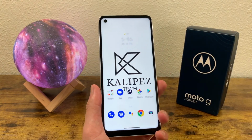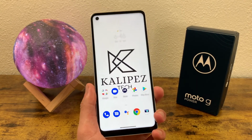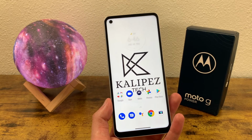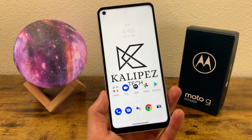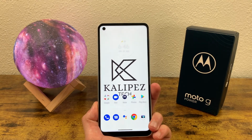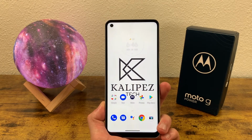So in conclusion, is the Motorola Moto G Power 2021 still worth buying in 2022? I would say it absolutely is. The only real legitimate complaints I have about this phone are the fact that it doesn't have an ultra-wide camera and the storage. Everything else is pretty much exactly what I would expect out of a phone in this price range. It's definitely not the best phone in the world, it doesn't have the fastest processor out there, and it doesn't take DSLR quality photos or anything like that.